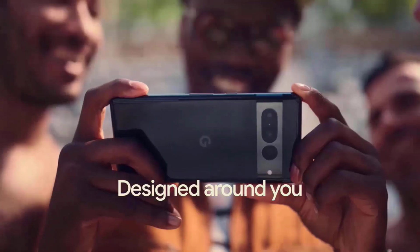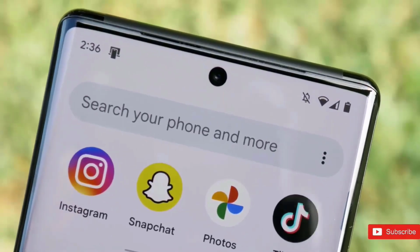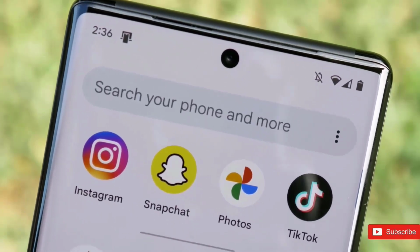Is it still worthwhile to wait for the Pixel 8 Pro given the alleged limitations of the standard Pixel 8 model? Finally, what are your thoughts about it?